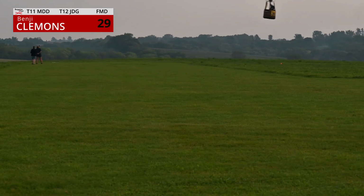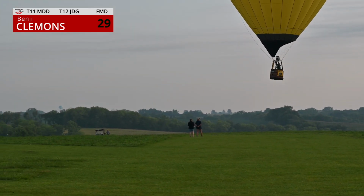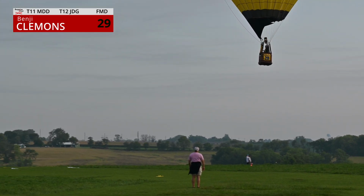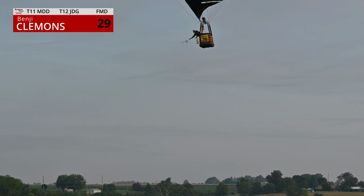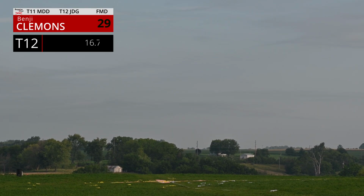Here we have Benji Clemens coming across the triangle now. As they come across the center of this triangle, they have to decide how much they are willing to risk, or whether they are willing to risk possibly throwing it out of bounds to get that corner, that closest point, or would they rather play it safe and throw it a little farther back in the triangle? It's Benji Clemens. Ooh, that one looks maybe out of bounds as well.